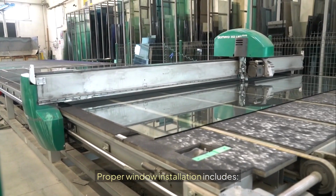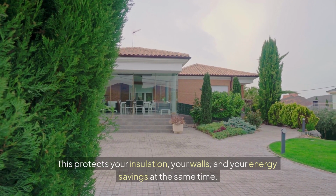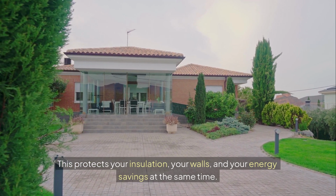Proper window installation includes correct flashing systems, weatherproof sealants, and a tight, water-resistant fit. This protects your insulation, your walls, and your energy savings at the same time.